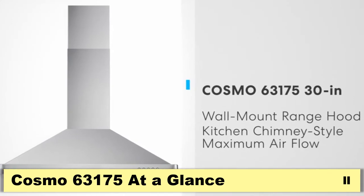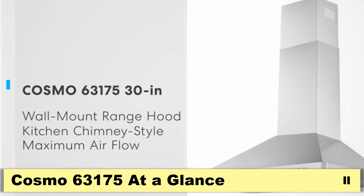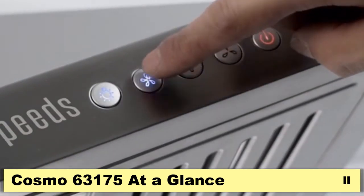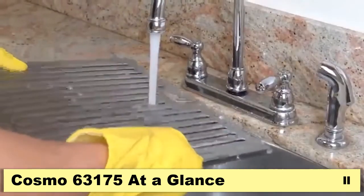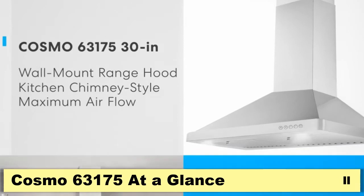Cosmo's 30-inch wall-mounted chimney range hood has a unique pyramid design to trap smells and odors. Push-button controls operate the energy-efficient LED lights. 3 fan speeds, dishwasher safe stainless steel filters can be easily cleaned and reused multiple times for added convenience.